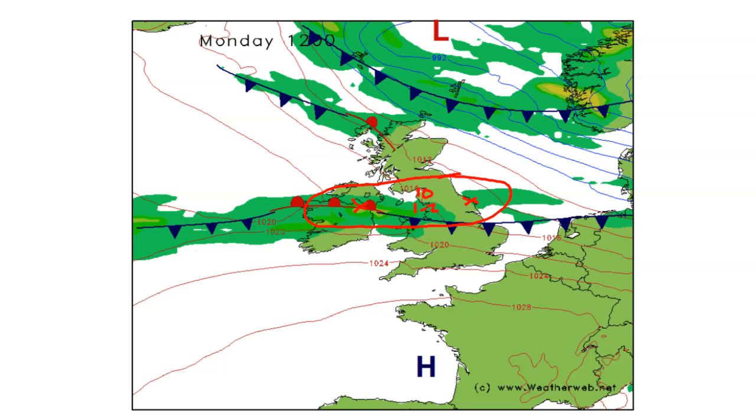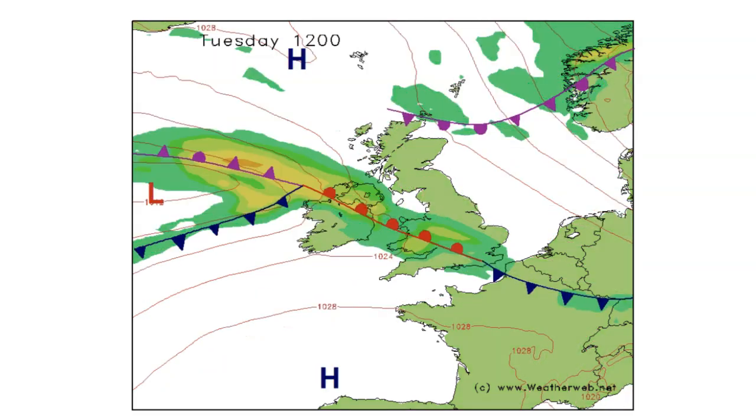Further south looks breezy but flyable. Bases 4,000 feet, tops at 8,000 to 12,000 feet. And then through Scotland, more showery with a northwesterly flow, bringing some showers in towards the northwest, but elsewhere should be flyable. And then as we get in towards Tuesday, more fronts trying to get in from the southwest on Tuesday.